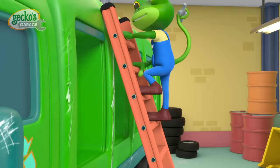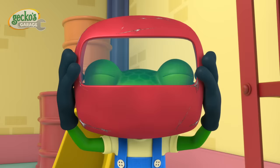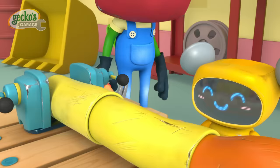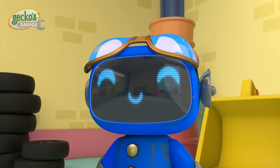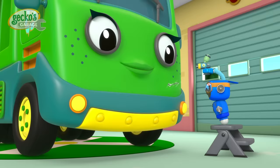Your grabbing arm is bent right here. But don't worry, I have a clever idea. With some heat, the metal will bend and repair this car to our special friend. And don't forget, some fresh paint too, so you will look as good as new.